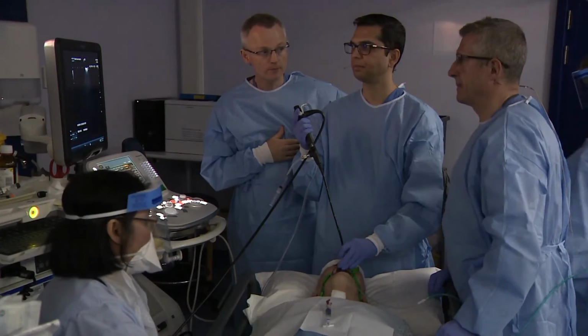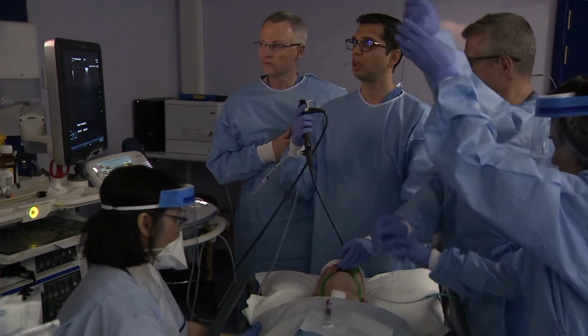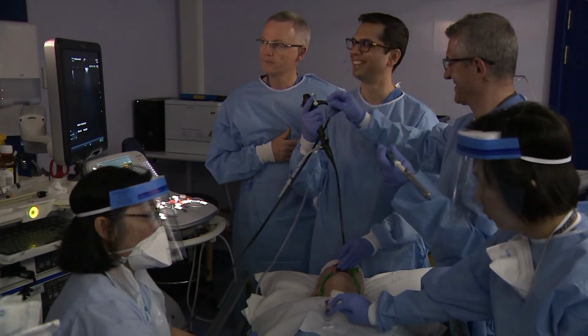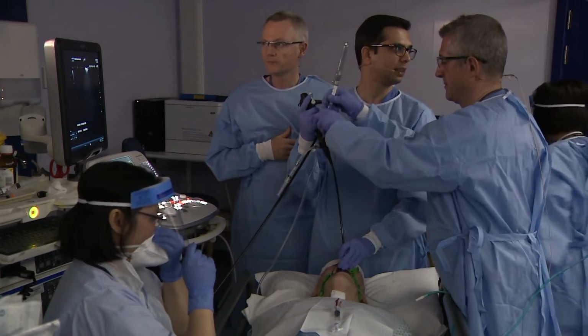Yeah. See if we can get more viable material. Actually, it's purulent, isn't it? Should we go to station 7, because it'll be convenient? Yeah, look at this. It's kind of purulent looking. Okay. We'll go for station 7 then.